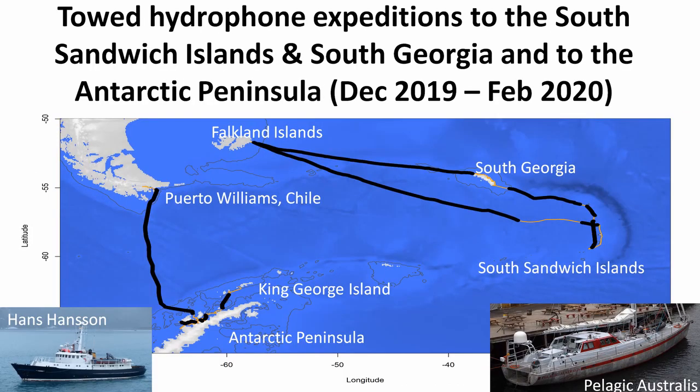The data I'm going to talk about today were collected by Ted Cheeseman on 2 of his expeditions to the Antarctic. One from the Falkland Islands to the South Sandwich Islands and South Georgia, and another one from King George Island to the Antarctic Peninsula and back up to Chile.